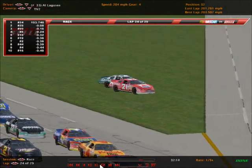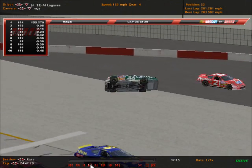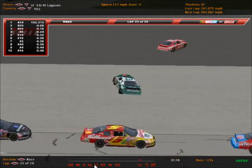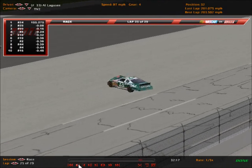Legacy hit at 204. And this car goes high up in the air on 2 wheels, so it's one way it didn't. It's also one way that 333 didn't flip as well.